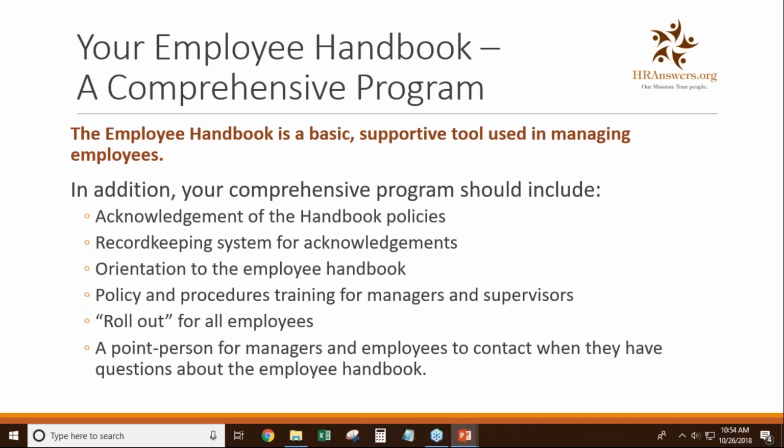So this is an overview of some of the different moving parts, as I mentioned, the different cogs in the wheel, so to speak. This is a full scope method for developing employment policies and an employee handbook. And I want you to consider, again, taking this back to your workplace and ensuring that everyone is well informed and supported as it relates to the employee handbook.